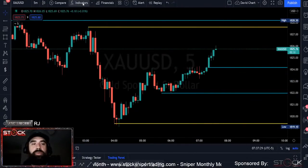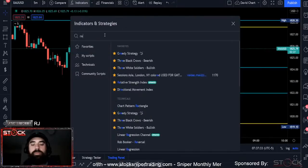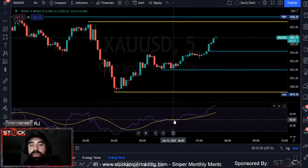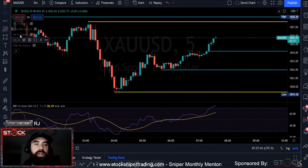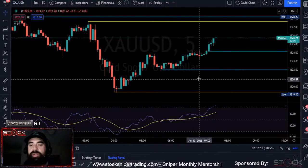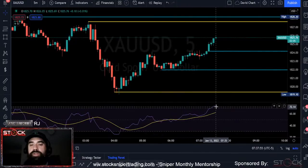Let's see where we're at in terms of the RSI. I think I took this off here. Okay, so we added this. I'm assuming this is pumped in with an SMA at 14. We can keep that on there. I'm not too sure. This is just an updated one, so it doesn't really matter to me. But you can see that once we're above 50, we're above the moving average. We're starting to rise to the top.